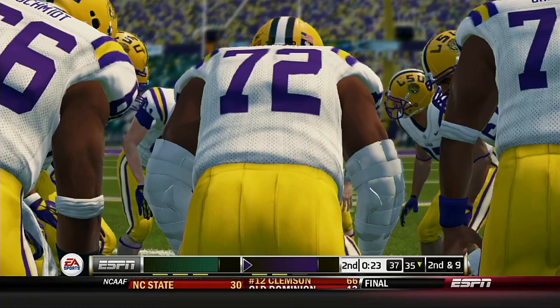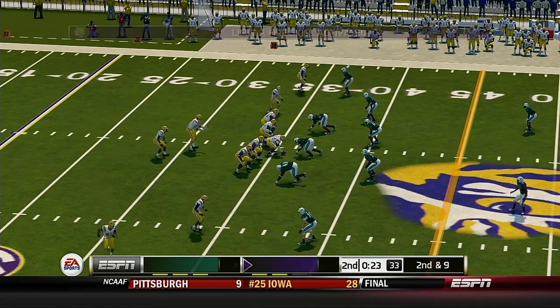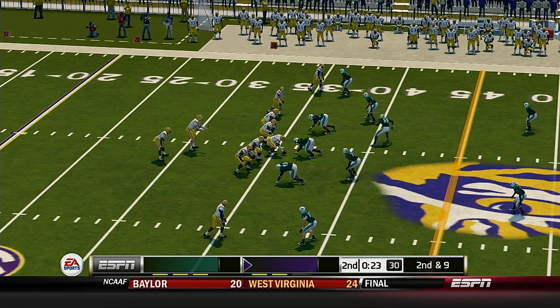Going nowhere. Yeah, give a lot of credit to the defense here, recognizing pass and swarming to the receiver. Second and nine. Ball on their own 35.